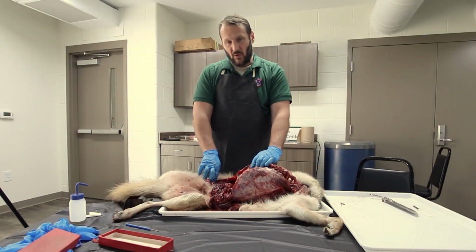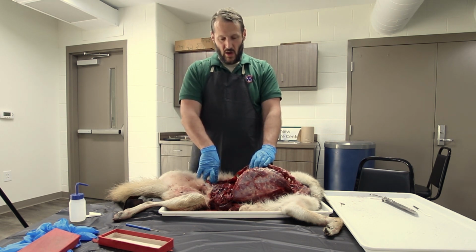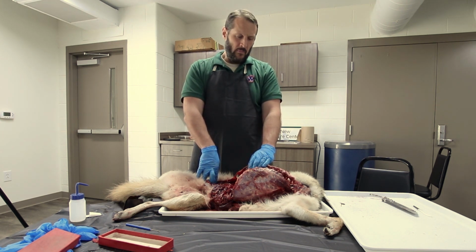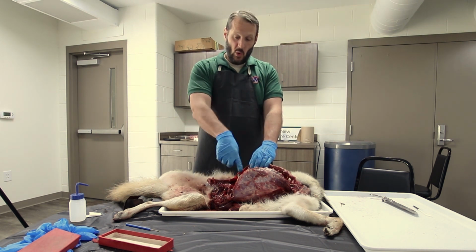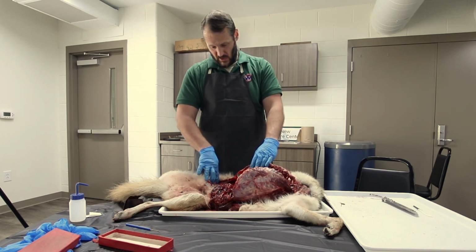We did process a roadkill coyote here at the Nature Center for bones. And when we went out to find the skeleton of the coyote, we found mixed in with the coyote skeleton some squirrel bones. And our best hypothesis was that the squirrel bones were inside the stomach when the coyote decomposed.